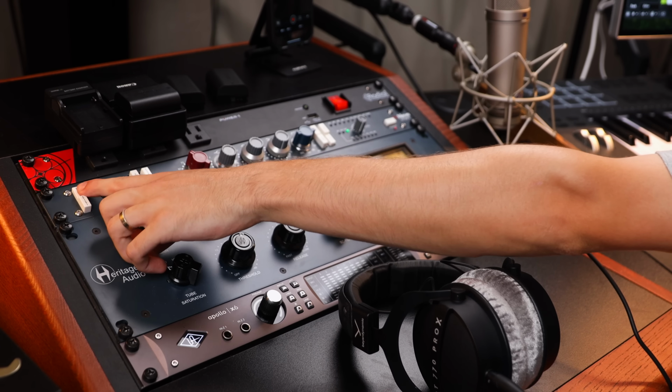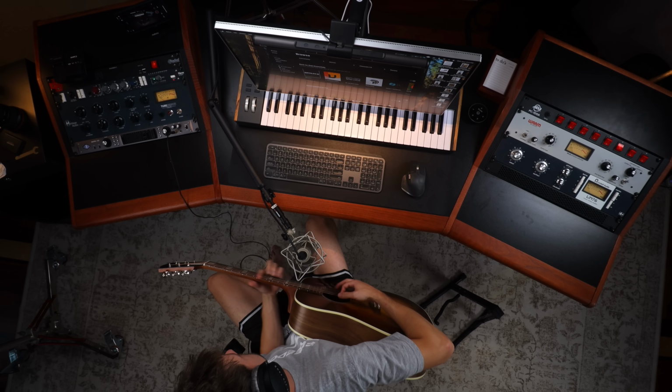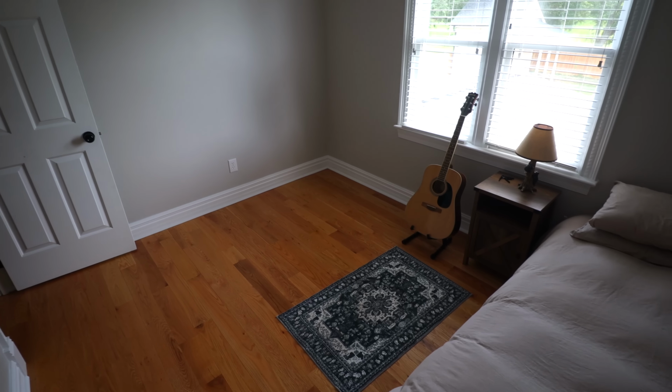2025, and in terms of building your very own music studio, the variety and quality of gear available has never been better, even if the space you have is a little limited.